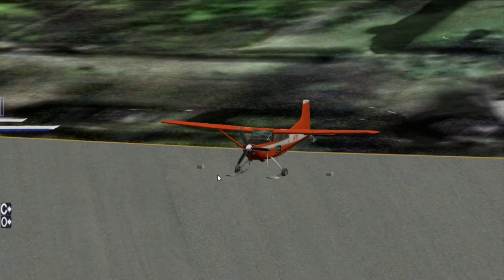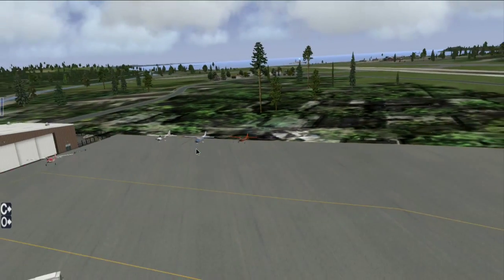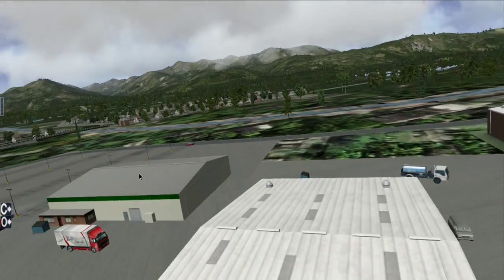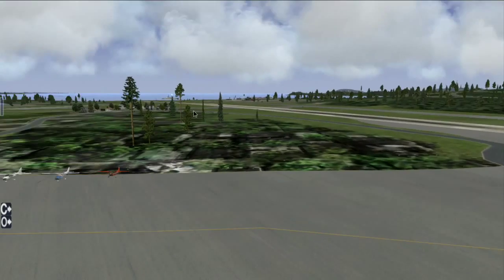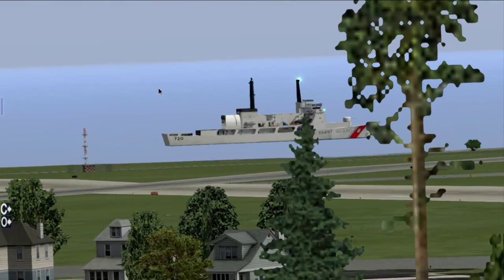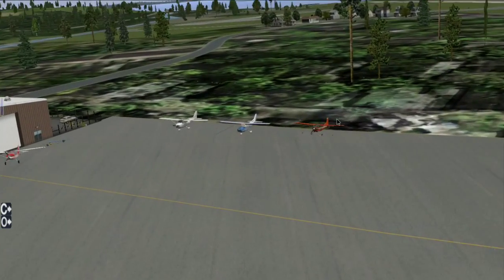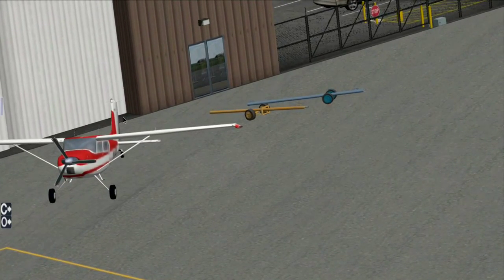Where, you might ask? Well, we are starting off in Alaska. This is actually an airport named Kodiak. It is an airport slash, I think, Coast Guard station. Oh, yeah, there's the Coast Guard cutter way over there. And so, the premise behind today's flight... Oh, nice, there's another 185.